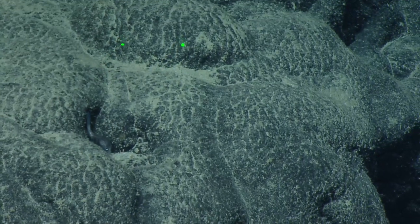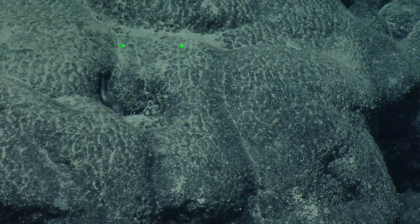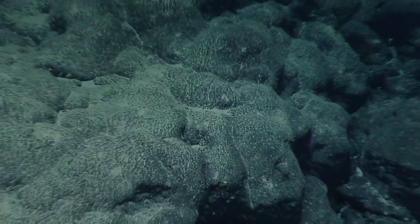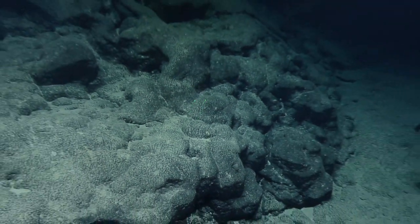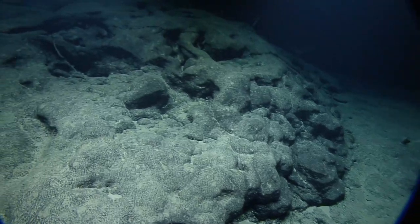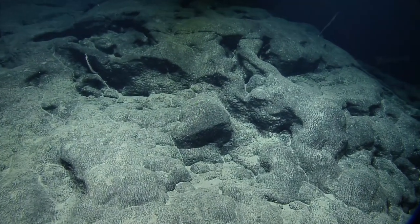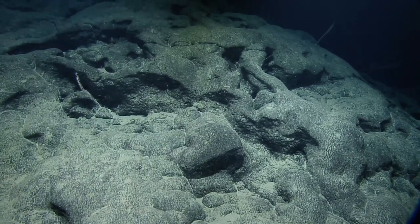Nice crevice to find. Trying to hide. Can't blame it. Good hiding spot. Goodbye, little one. Well, there it goes. It's like, I'm out of here. That was so cute, little feet. So darling.